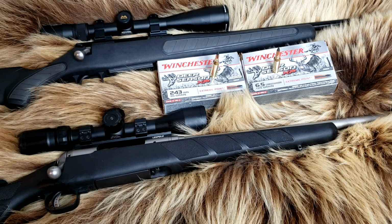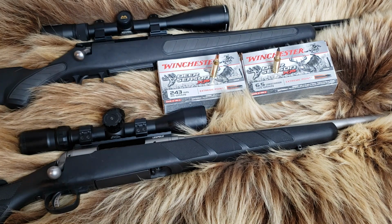A lot of people might ask, well, why are you choosing 6.5 Creedmoor and not 6mm Creedmoor? And it's just because nobody hunts with the 6mm Creedmoor. Nobody owns one here in Alaska that I can borrow. If someone owns one here in Alaska that I can borrow, we'll definitely do a 6mm Creedmoor versus 243 video.